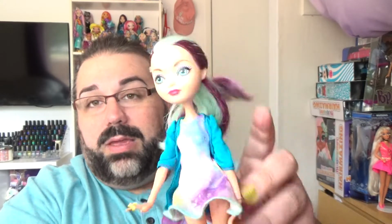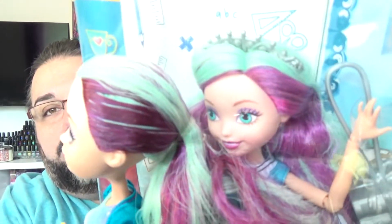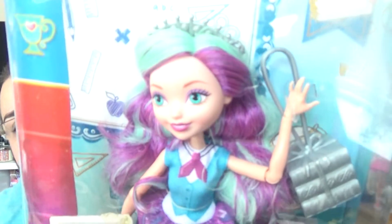This is my very first Ever After High doll, by the way. So this was a Mirror Beach Maddie. Here is the original hair colors, and then here is the newer one. So you can see they're a little more dull here, and the newer one is more vibrant, and there's more pink, and it's not just purple.